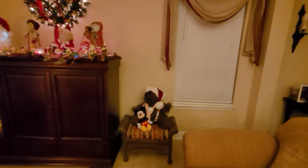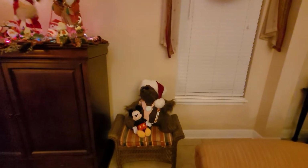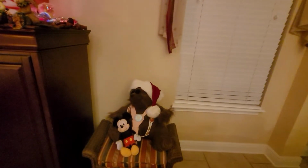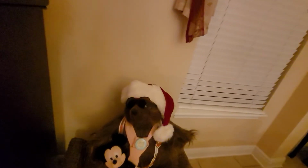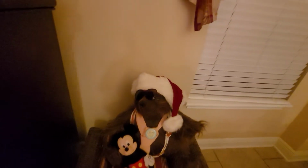My friend Linda made me this many years ago. This is Ed the bear. Ed's kind of a cool dude. You know, he's always dressed up for the adventure of summer Santa.